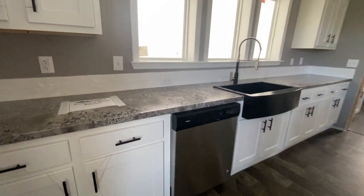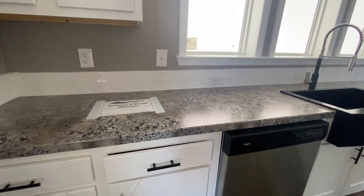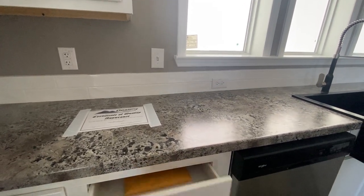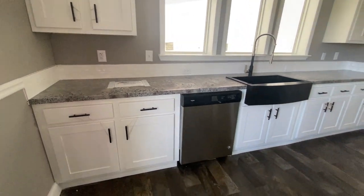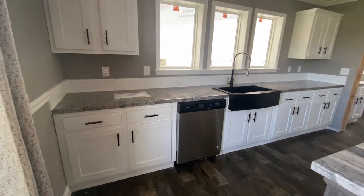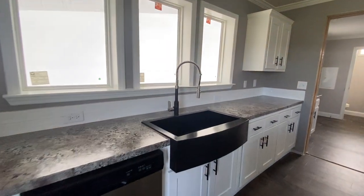Love it. If you know me, you know I love soft close. Nope, I don't think so. Nope, not soft close. If I was interested in this home, if I was purchasing, I would definitely upgrade to soft close. Really nice. Love this black sink.